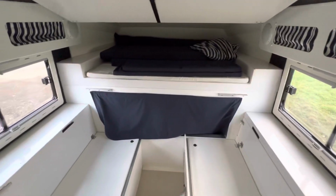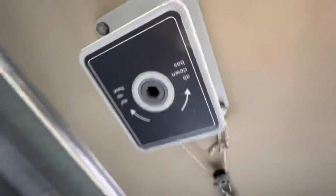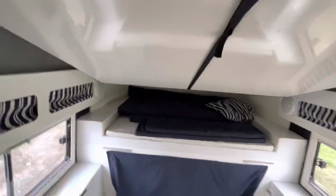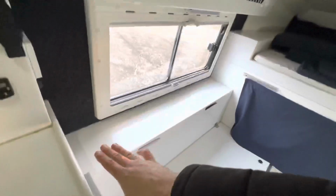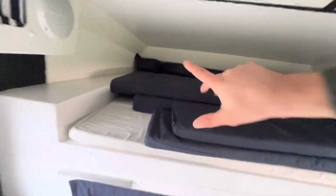The bed goes down like all the way here. There's a winch here. You just take this and spin it, and the bed goes over here, and you use this space. You go with the head there, or with your legs.